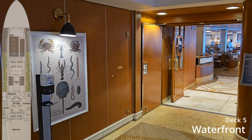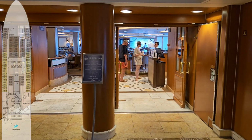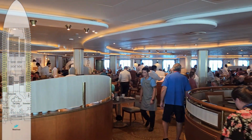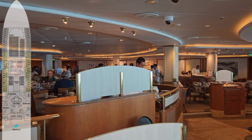On Deck 5 in the middle of the deck is the first of the included restaurants, the Waterfront. It's open for breakfast every day, lunch on sea days, and dinner every day, offering a variety of classic dishes and cutting edge cuisine. The menu during dinner changes slightly depending on the day.